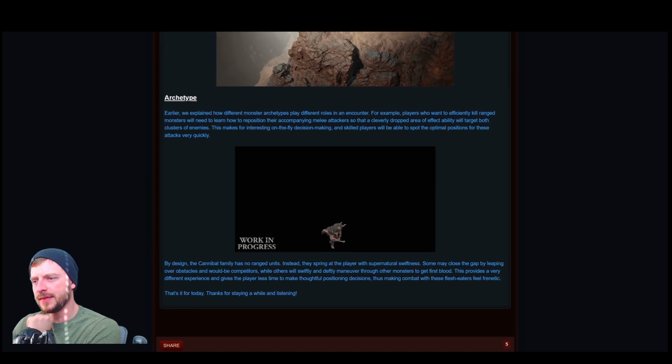Okay, by design, the Cannibal family has no ranged units. Instead, they spring at the player with supernatural swiftness. Some may close the gap by leaping over obstacles and would-be competitors, while others will swiftly and deftly maneuver through other monsters to get first blood. This provides a very different experience and gives the player less time to make thoughtful positioning decisions, thus making combat with these flesh eaters feel frenetic.